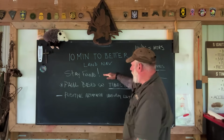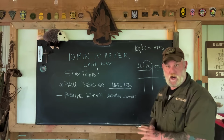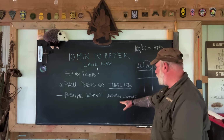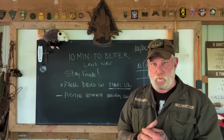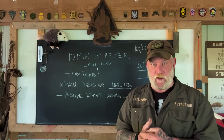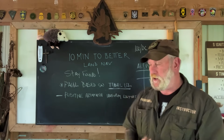So, staying found is the key. We're going to base this on our travel log, and we're going to use a method called positive azimuth uniform layout. This is the most simplistic format of it. It can be very, very complicated, and it's not taught well by very many people. The most basic understanding of this is how to stay found, and it's easy to understand. That's what I want to teach you today. Stay with me, and we'll get started.